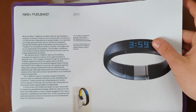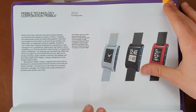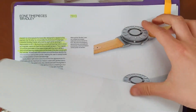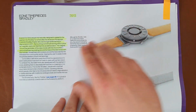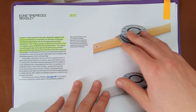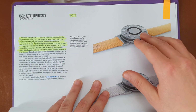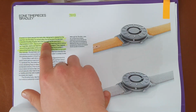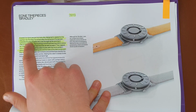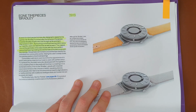Nike, we have the Fuel Band, 2013 Pebble, 2013 Galaxy, and in 2013 we have also this watch for blind people. As you can see, it was made up. The watch was also designed to appeal to the sighted. The Bradley is named after the American Paralympic medalist Bradley Snyder, who lost his sight while serving in Afghanistan.